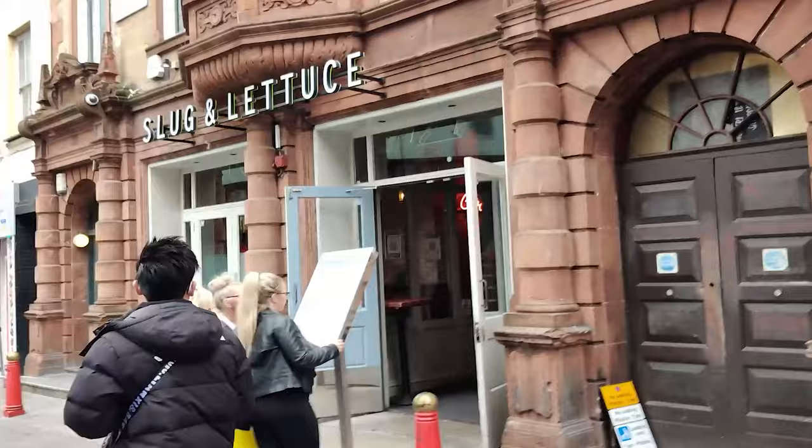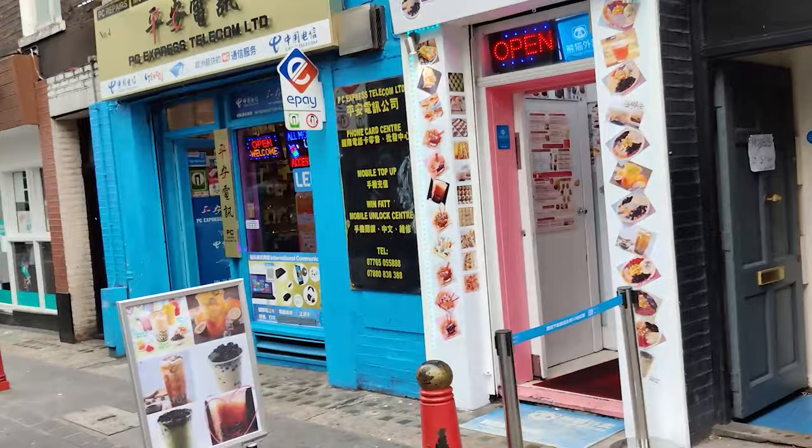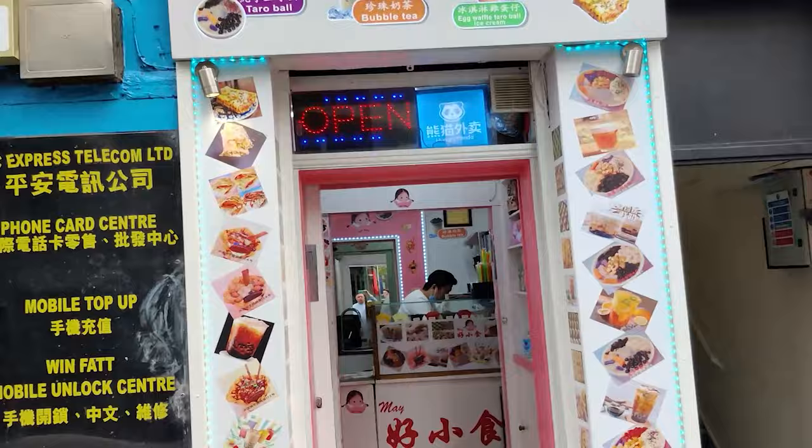There are a couple of very average chain pubs and bars on this street, the Slug and Lettuce being one of them. It does open early for breakfast. And close by, a truly magical hole in the wall, May Sweet Bites. Superb desserts in bubble waffles. I can't recommend this place enough.